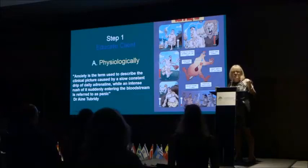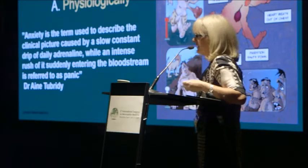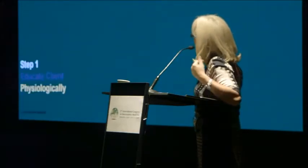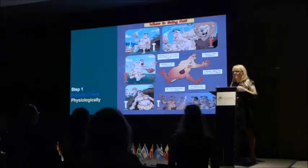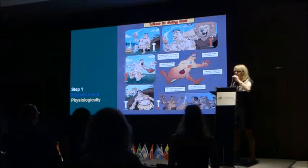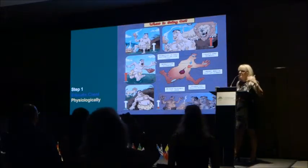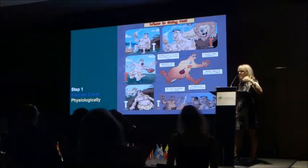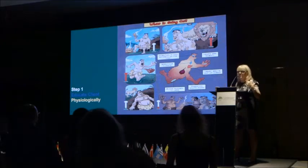We use illustrations, it helps people to understand. So let's have a look at the physiology. And this is how I would explain to a client what is going on in their body. And I use cavemen because our stress response is in the reptilian part of our brain. It really does date back to when we were cavemen.